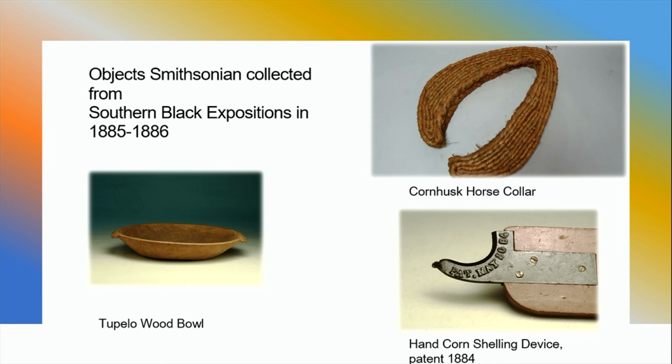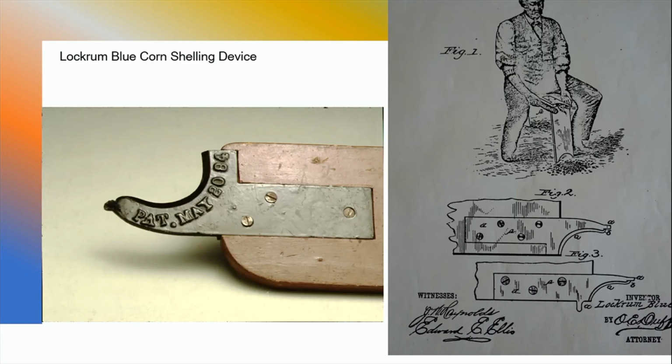I mean, they're just simple objects, but for me, I was intrigued by them, and the fact that they were collected by the Smithsonian, and were some of the first objects that related to African Americans. And then this other object is an invention that was submitted by a person, Lockram Blue, and it helps to shell corn, to remove the kernels from the husk.